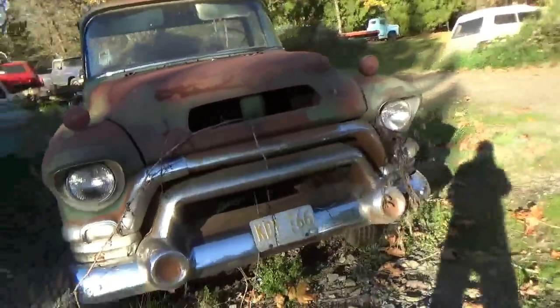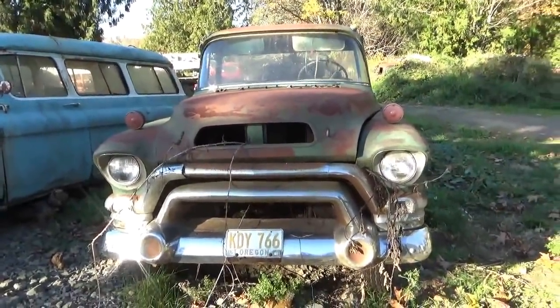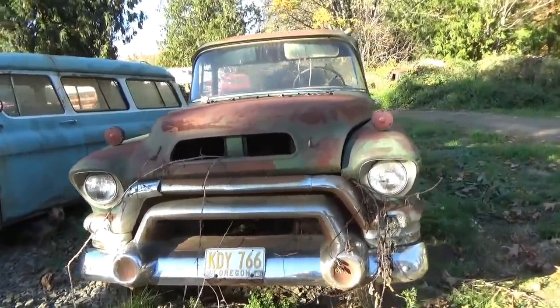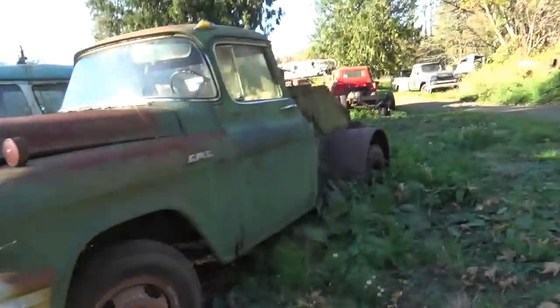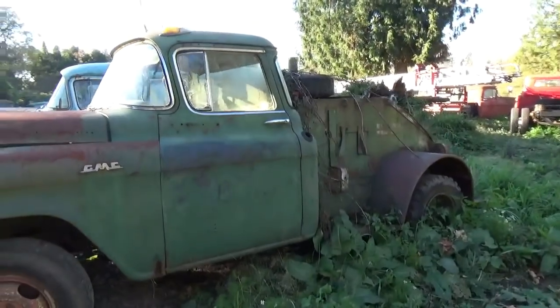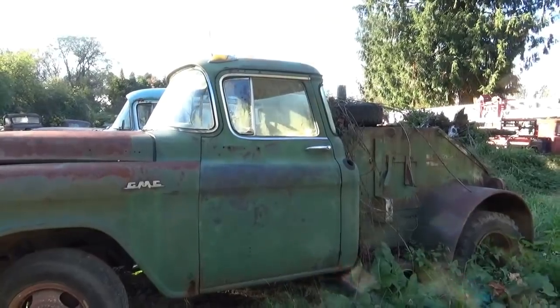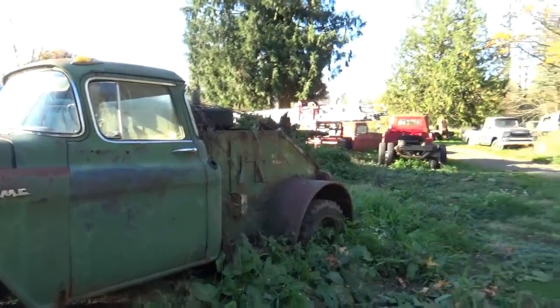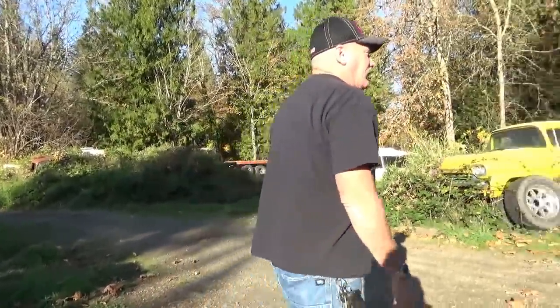What about Hunchback? Hunchback, 1955 GMC motorhome hauler from Alaska. Big back window, deluxe trim, one-ton dually. And I always thought this would be cool just to make a yard rat out of for hauling stuff around. But I don't know if I have a title for this one. If it's something you're interested in, like I said, I'm letting go of stuff I thought I was keeping.